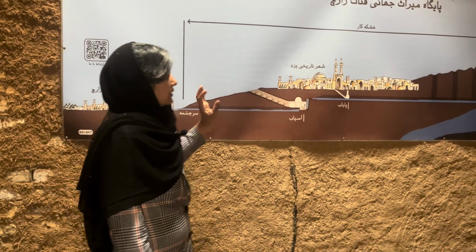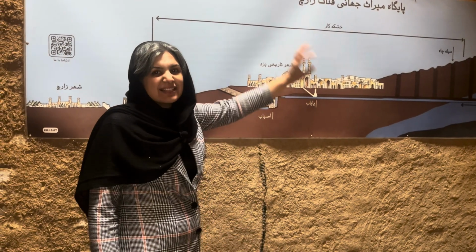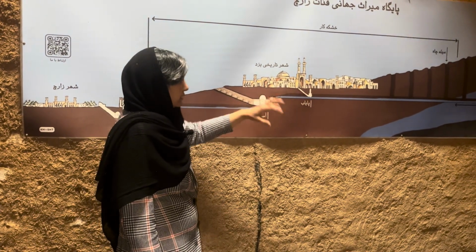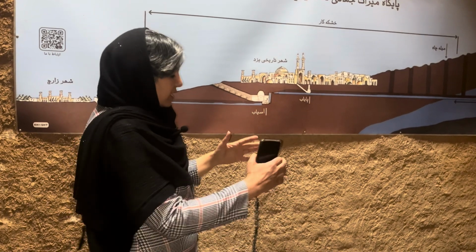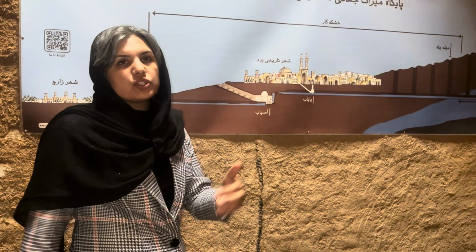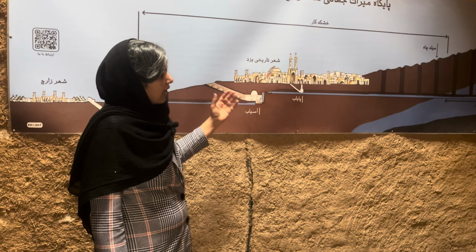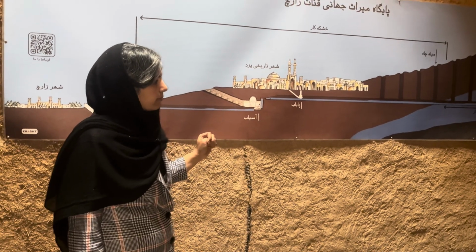And as these Qanats have an effect on different aspects of the life of the people in this area, we introduced another civilization, which is called the Qanat civilization. So, let's see how these Qanats were dug.